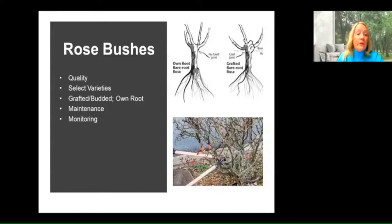Monitoring. Well, you need to keep monitoring your roses for insect problems, disease problems, or anything else you notice so that you can take care of the problem when it's a smaller problem, to determine disease, insect problem, and handle it. Now, pruning, I'm just going to mention a few things about pruning. When should you be pruning? Well, again, at bud break, when the leaves start coming out. You could see the form of your rose bush better.